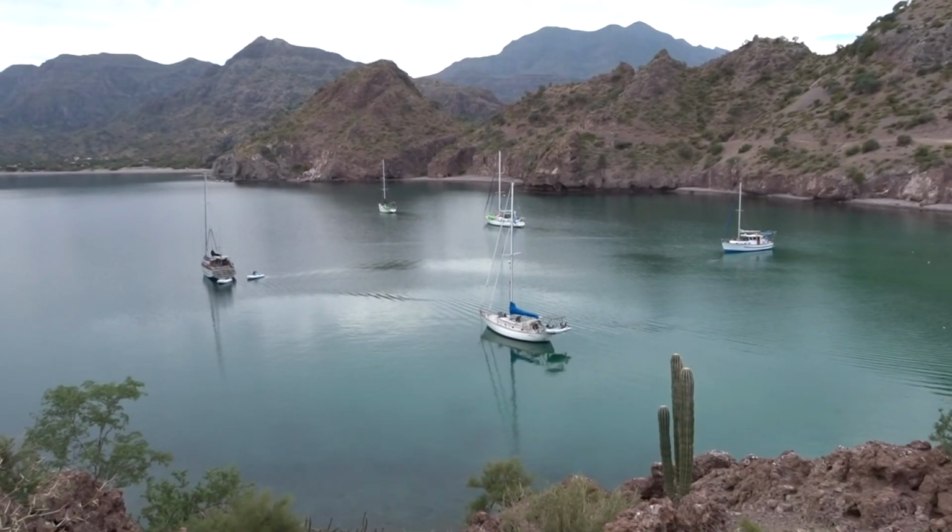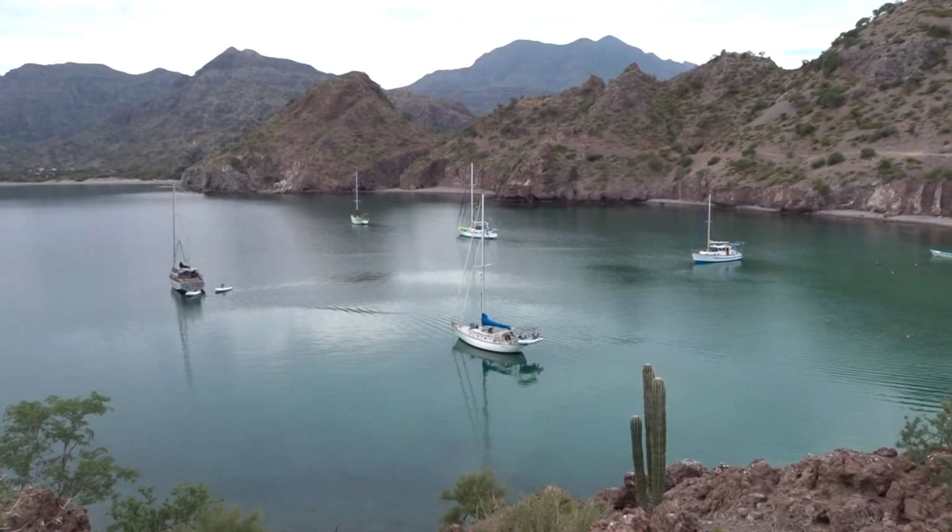Still in Bahia de Agua Verde. We got here yesterday afternoon and had a pretty nice night with 7 other boats in this tiny little bay. A few of them left this morning, so now it feels spacious out there, but it was crammed pretty tight. We actually came to Bahia de Agua Verde last year, so I'm not going to talk a whole lot about this place. If you haven't seen that episode, you can look for the link down below.